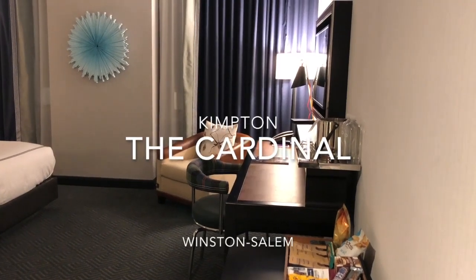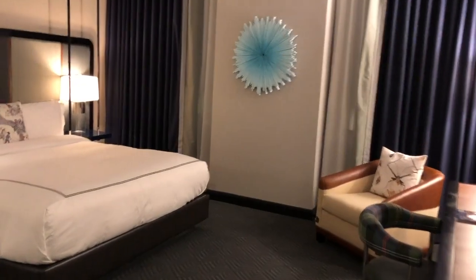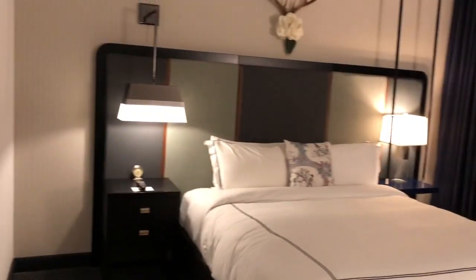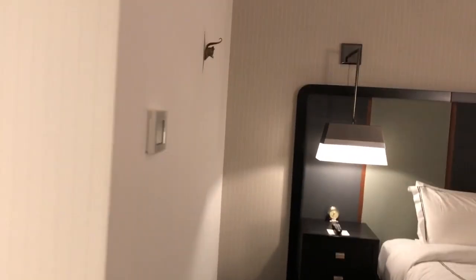Here I am at the Kimpton Hotel in Winston-Salem. Just got in. It's about 8 at night. They have a staff downstairs for bell service. It's really cool retro. And check out the little fox coat hanger randomly on that wall.